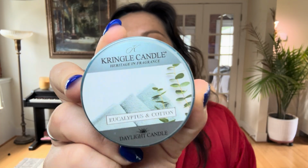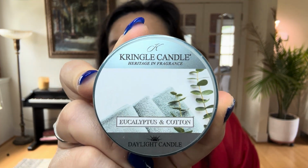All right, here's another one I kind of would pass on. Eucalyptus and cotton. And by pass on it, I mean I'll definitely burn both of them. I mean, this is a laundry day scent. That said, it's a basey laundry day scent, which I kind of like. It's not all up in your grill, like Laundry Day from Bath & Body Works, where it's like, we're doing laundry today. This is basey. It's got a ton of musk in it.